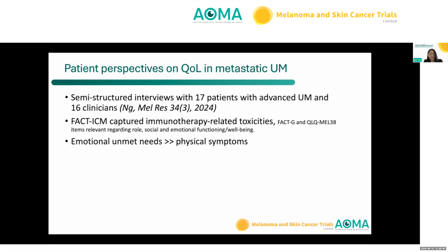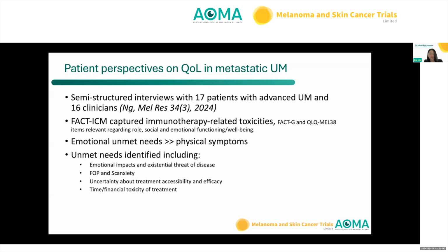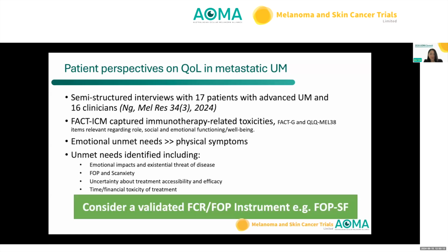Eng and colleagues have looked at patient perspectives on quality of life in metastatic uveal melanoma. In a semi-structured interview study, they used FACT-ICM to capture immunotherapy-related toxicities, but identified that the emotional unmet needs exceeded that of physical symptoms, with themes such as fear of progression, scanxiety, uncertainty, and time toxicity coming up again and again. And so there are validated instruments now, such as the FCR short form, which hopefully with ongoing trials can be used to objectively measure and monitor the impacts of treatment and trials on levels of worry in participants.